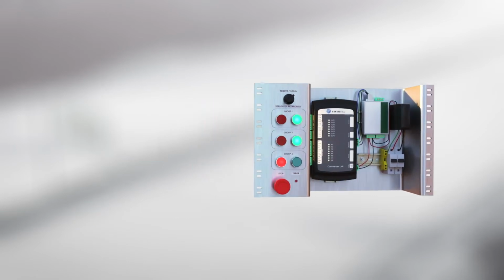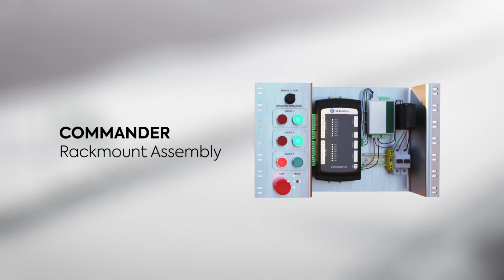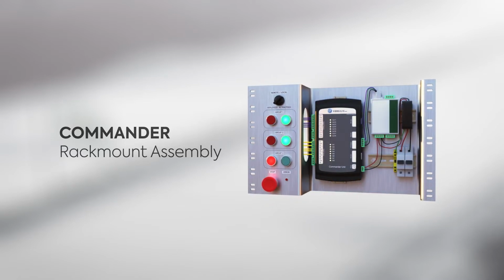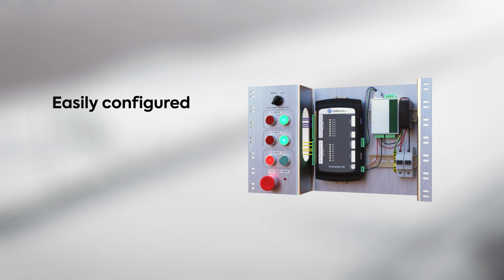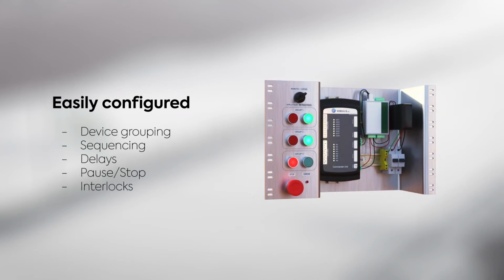more. The Commander is delivered on a rack mount assembly including a local and remote switch, push buttons, emergency stop, and an error indicator. The Commander is highly configurable. It allows device grouping, sequencing, delays, pause and stop options, interlocks, and more.